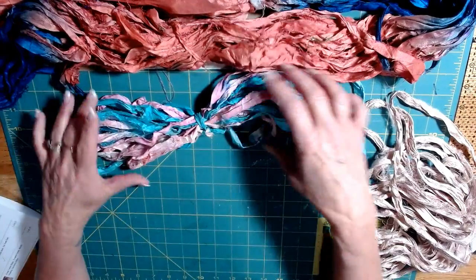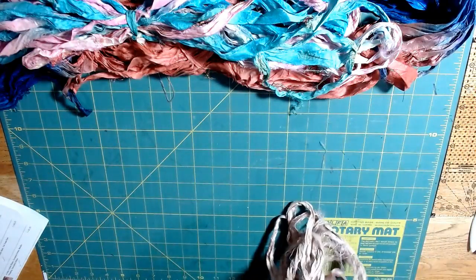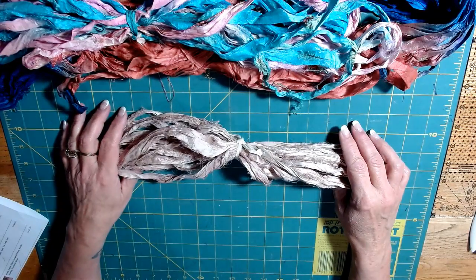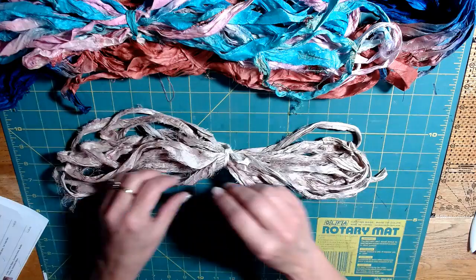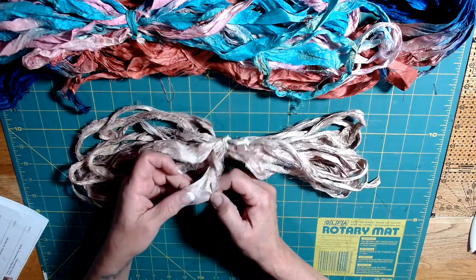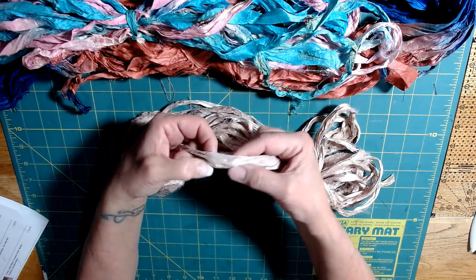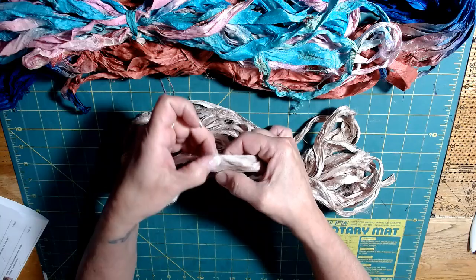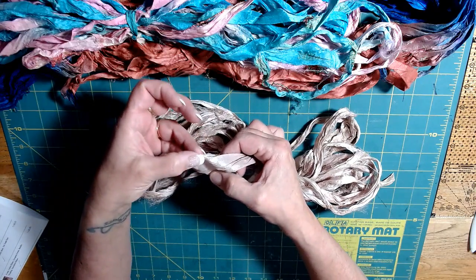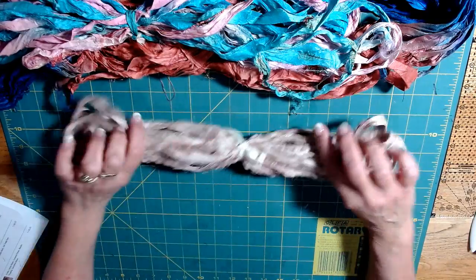And I am not on her design team or anything. I don't know if she does anything but Sari Silk, but this is just my order. And then this is the blush Sari Silk, another 10 yards. I have some of this. I loved it so much I ordered more. But look how wide that is. If you tear this, you can get 4 different tags out of one strip. So her Sari Silk is amazing.